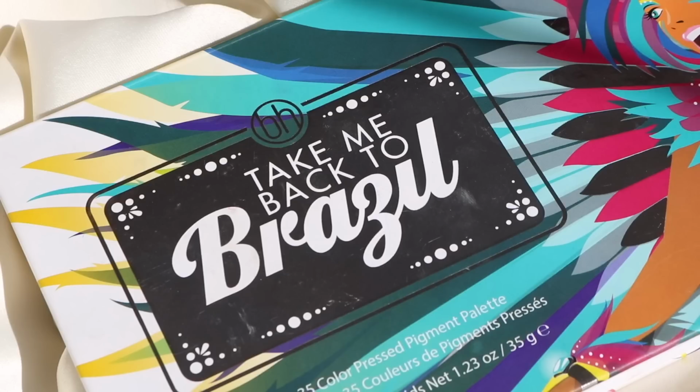The next palette is from BH Cosmetics, and this is the Take Me Back to Brazil eyeshadow palette.